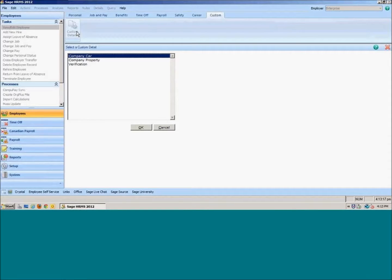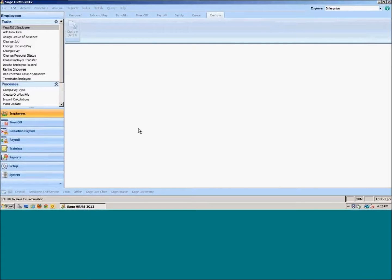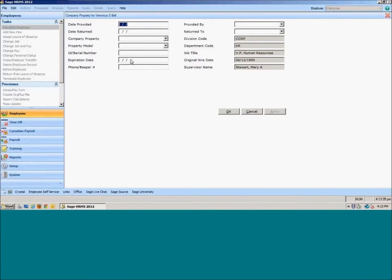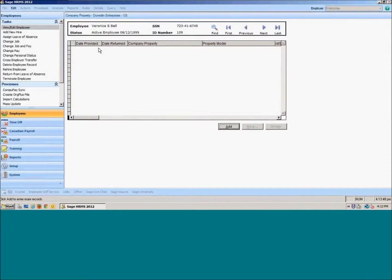So in this case, there's a couple I've created here. One of them being a company property field, or basically a screen. What this allows you to do is assign company properties to an actual employee. There's a nice little grid here, and these are all custom fields that I've added to the database. Date provided, date returned. In the drop-down, you can have specific company property models, who provided it, who returned it. It'll store that here.